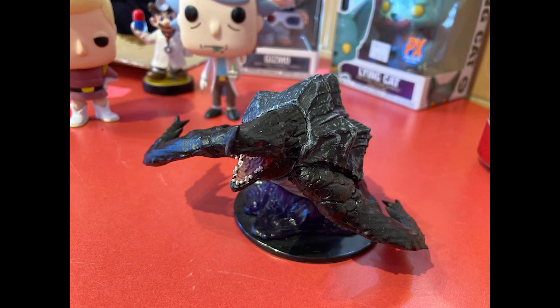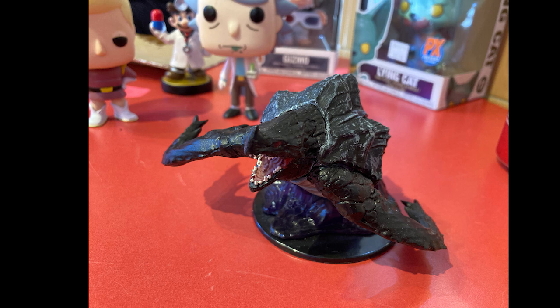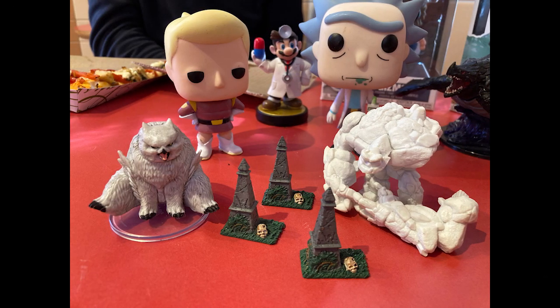Okay, this is more like it. A Wizkids D&D Dragon Turtle. Cool. Another Wizkids D&D model, this time an owl bear, along with 3 gravestones. Nice. And a Reaper Bones Stone Golem. This is what I came out to find.